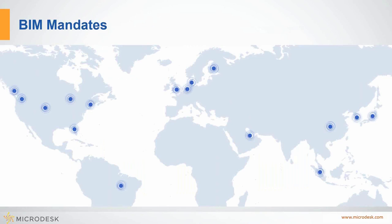Now, in terms of why some people might be moving to BIM, a lot of it comes down to mandates. What we're looking at right now is a sort of atlas or map of the world, and those little dots represent locations where they already have in place certain mandates or requirements on BIM deliverables. So many countries overall have started to have requirements for it. The UK has a specification going in, I believe in 2016 or 2015, that is going to require government projects to be utilizing a certain level of BIM information or workflow.